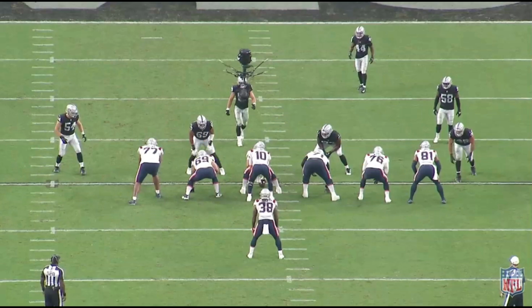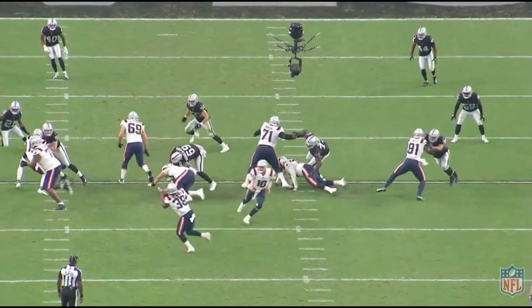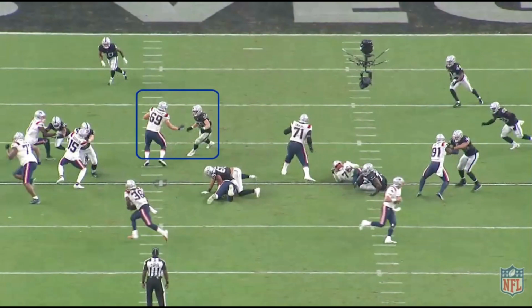I want you guys to watch Strange, how he avoids the defensive tackle, lets him go, and basically gets up to the linebacker. And he gets in such a great spot that the linebacker literally tries to run underneath this, and that is not going to work.